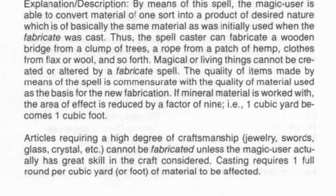The spell also doesn't talk about things that are created with multiple materials. So they mentioned the wooden bridge. Does the wooden bridge have nails or is it only built out of wood, which is also possible? They mentioned clothes. What if you have buckles or buttons? They're not made out of flax, they're made out of any number of materials. Would one casting of the spell be sufficient to manipulate all the materials needed to create a more complex object?